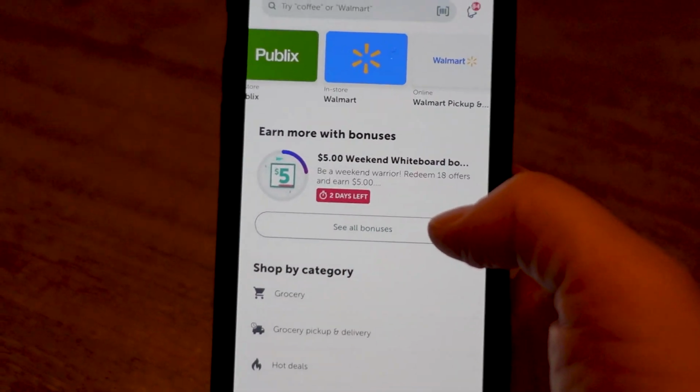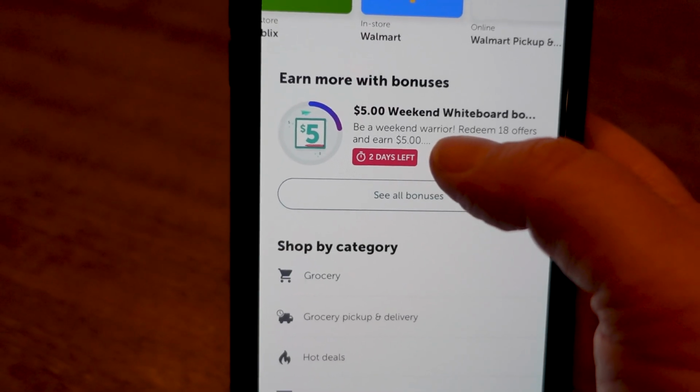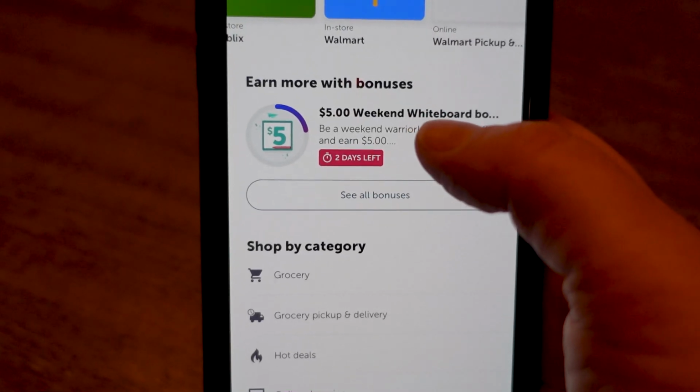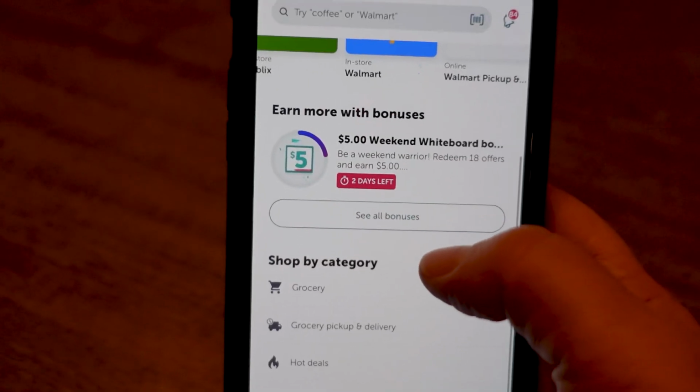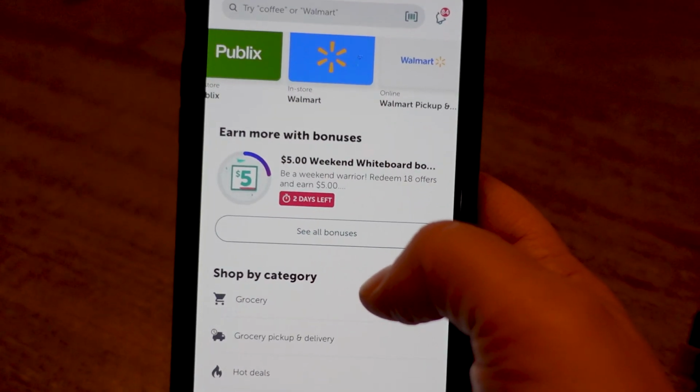My dogs are going crazy, y'all. Sorry. And then there's also other bonuses. So here's like a $5 bonus right now, which I'm going to get this today once I have all of my stuff from Walmart goes through. When you do it on walmart.com online, like the pickup orders.